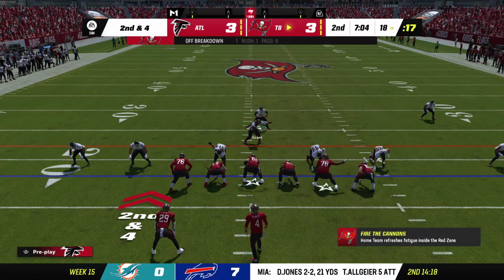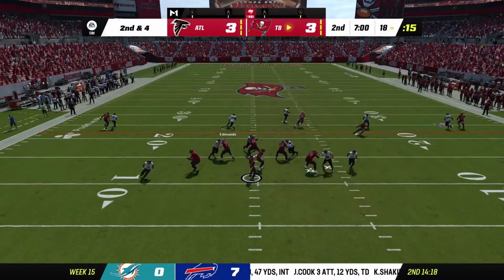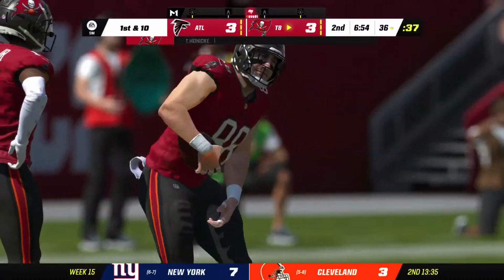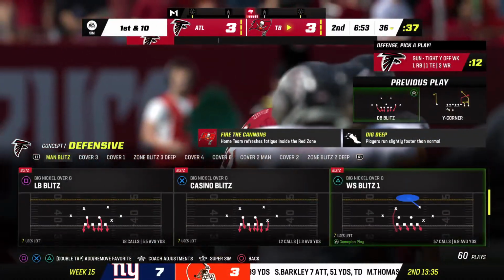6 yards on that last play. Here's 2nd and 4. Heineke now. He's got Otten. And he'll be dropped at the 36. It's a good gain of 18 on a play that originated back at the 18.